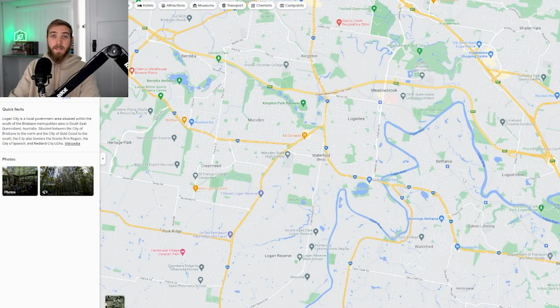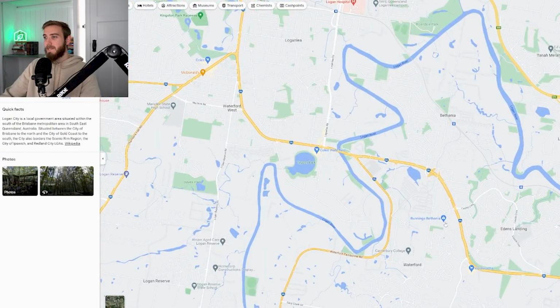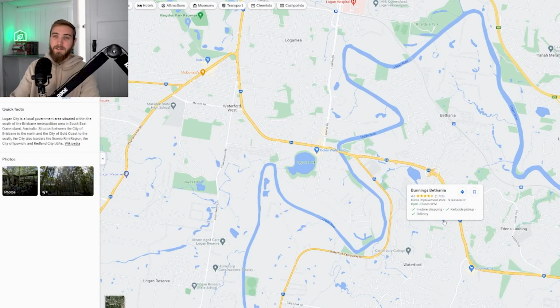Locations that are landlocked and have access via transport infrastructure like Bethania and Eden's Landing have good value for money at this point in time because they've got the train stations to go north and south. The demographics for these areas are reasonable for the price points, and there's potentially good buying at this point in time. Interestingly enough, there's actually a Bunnings in Bethania. So if you've got the Bunnings hype and you want to follow Bunnings around Australia and see where Bunnings stores have opened up as potential investment opportunities, then this might tick your box from a Bunnings point of view.